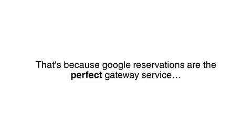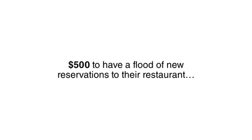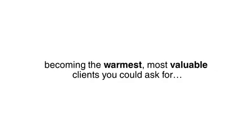That's because Google reservations are the perfect gateway service. A service that first-time clients pay a little bit of money for and see a massive return on that investment. $500 to have a flood of new reservations to their restaurant. These results will make them open to any other service you want to offer them, becoming the warmest, most valuable clients you could ask for.